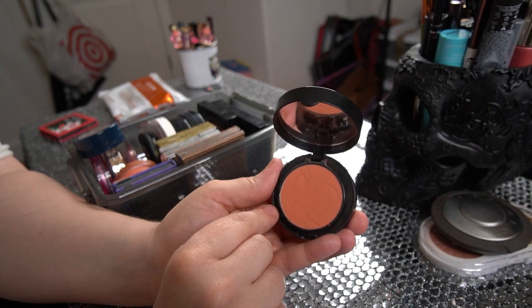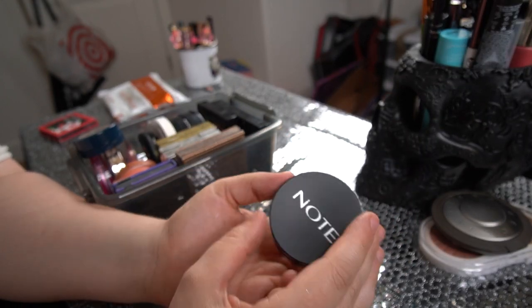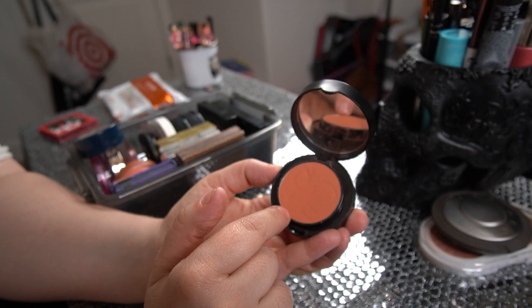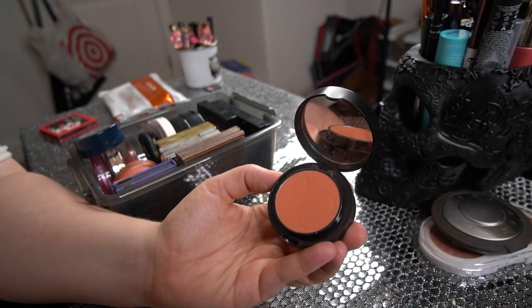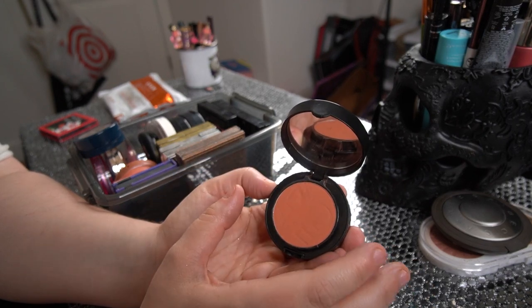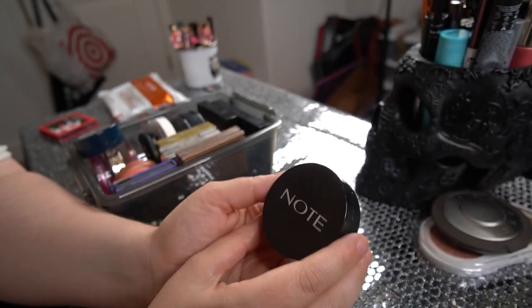We have the Note. It is an orange blush in the shade Desert Rose, and I did actually get a fair amount of use out of it, more than I thought I would have considering how strange this shade is, but I don't have too many shades like this, so when I want more of a warm tone look on my cheeks, this is something that I go to more than I realize. So I should keep this one because I don't have a lot of blushes that color.